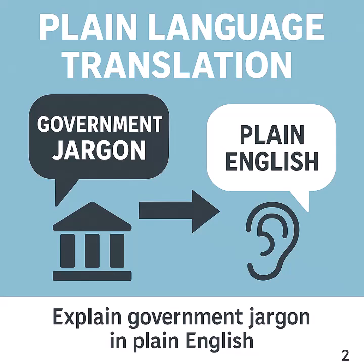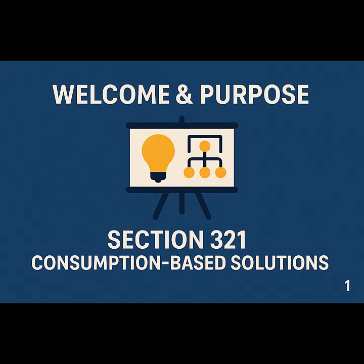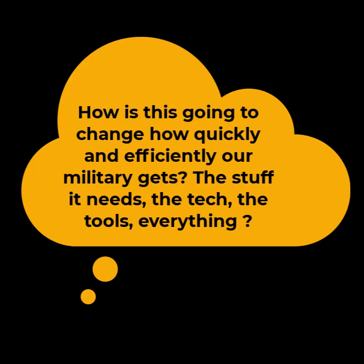Exactly. And you gave me a ton of great sources to work with for this. Analysis, document stuff, straight from .gov websites, even a Congressional Research Service report. Oh yeah, the CRS is always a goldmine of information. It really is. So we got a lot to dig into. But as we do, I want everyone listening to keep one big question in mind. How is this going to change how quickly and efficiently our military gets the stuff it needs? The tech, the tools, everything. That's the million-dollar question, isn't it?